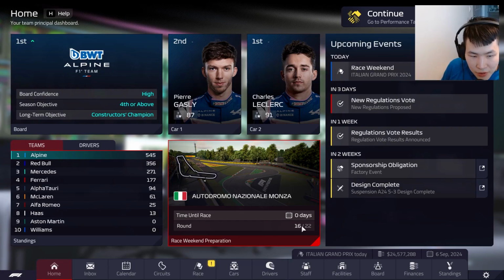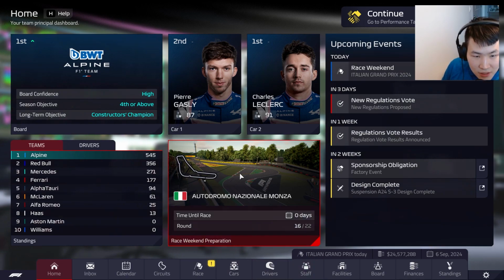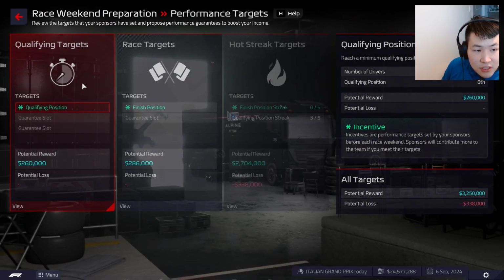But yeah, that's good. So we're in round 16. We should have 6 races left after this one. So 7 races, including Monza. So let's just jump into it then.